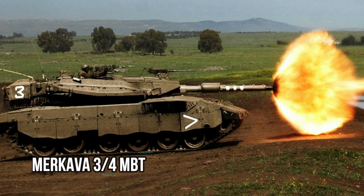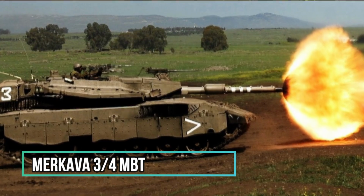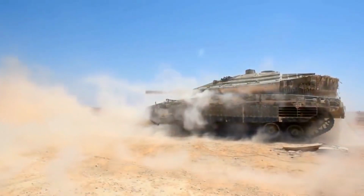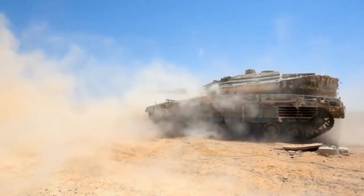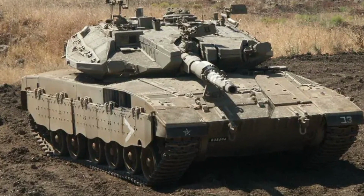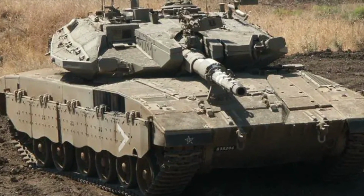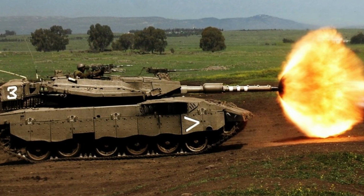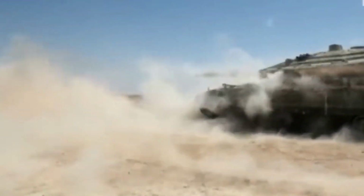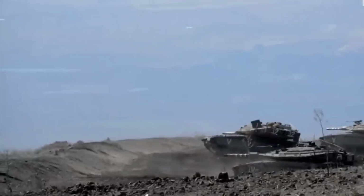Number 8. Merkava 3/4 MBT. The Merkava tanks were designed in the early 1980s to create a tank to suit specific Israeli requirements and make them self-sufficient in making tanks. The design evolved over the years, and the Merkava 3 and 4 are the best variants. The latest variant is the Merkava 4, which features several improvements over its predecessors.